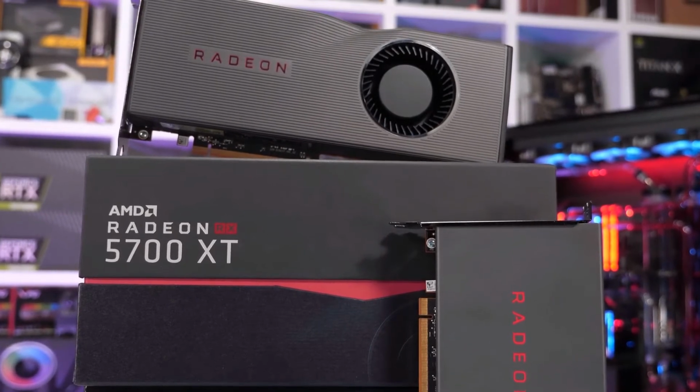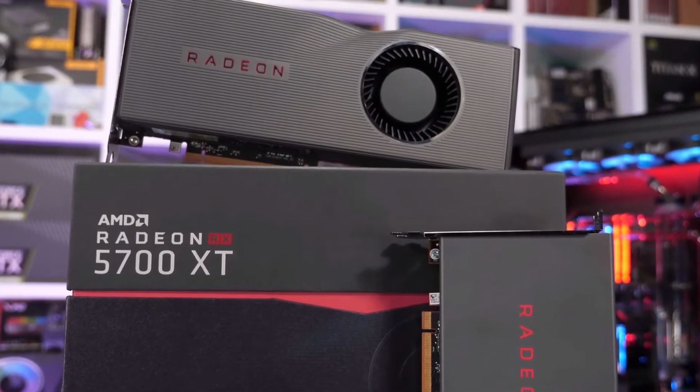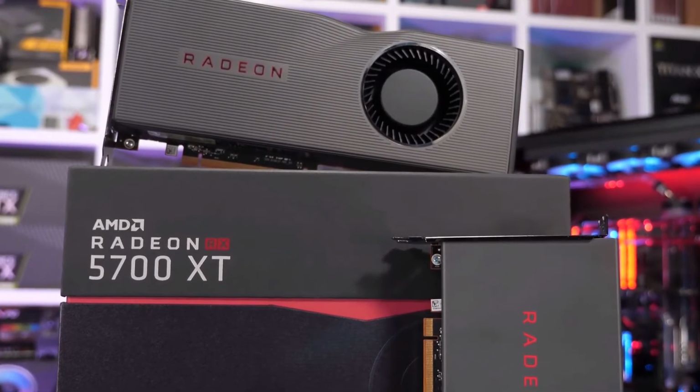AMD's RIS approach takes things the opposite direction, upscaling a 1440p image to look as though it's displaying in 4K through sharpening improvements alone.